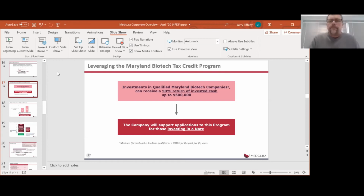What's the reasonable date for which this doesn't become practical to deploy capital as an investor for this program? We've set our planned closing date for the note as May 1st. If somebody told me that they had to get in and they couldn't get the money in by that Friday and they needed until the following Monday or so, but really it needs to be in those first few days of May.